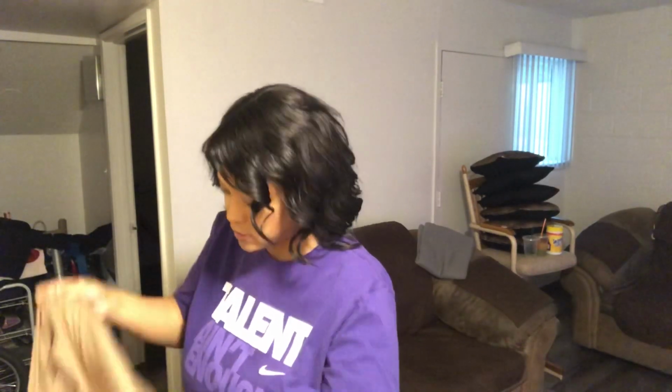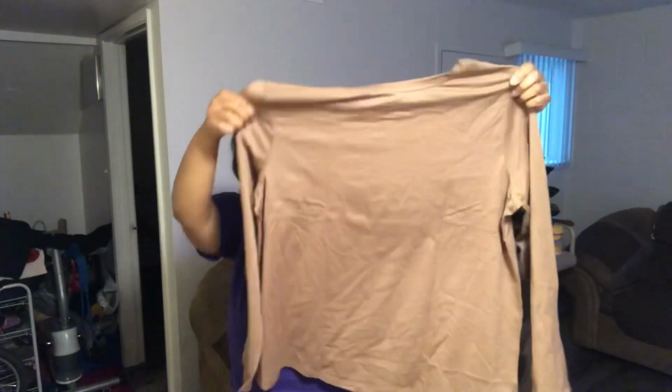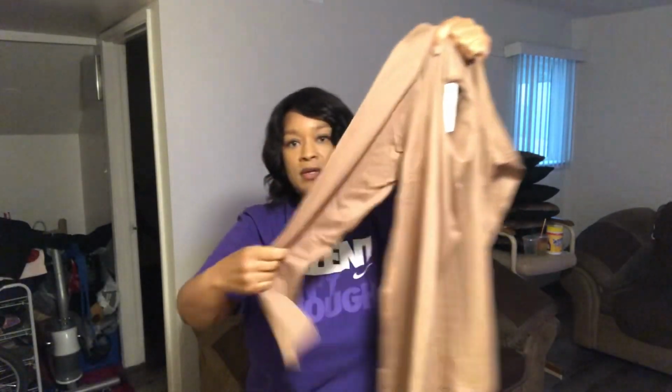Okay. Next shirt I got was these long sleeve shirts from Time and True. This was $4 for this. Isn't this cute? This could go with anything. Black leggings, with jeans, jeggings, super cute long sleeve shirt. Got that in that color.